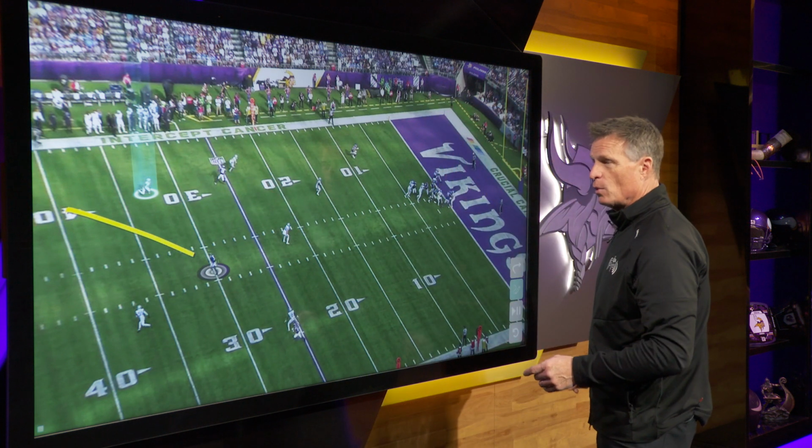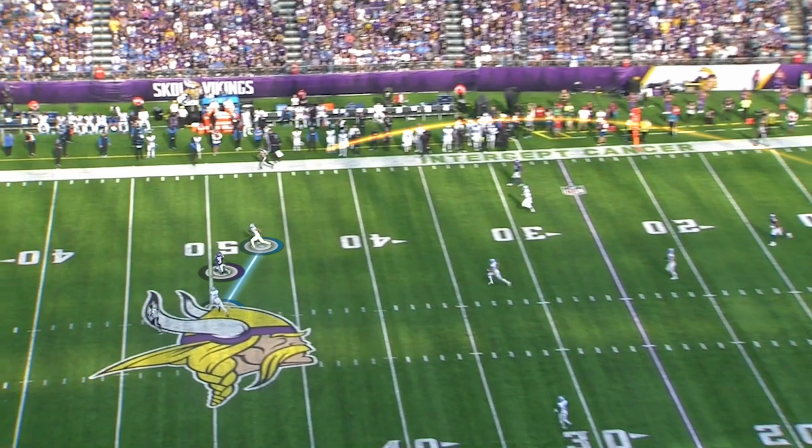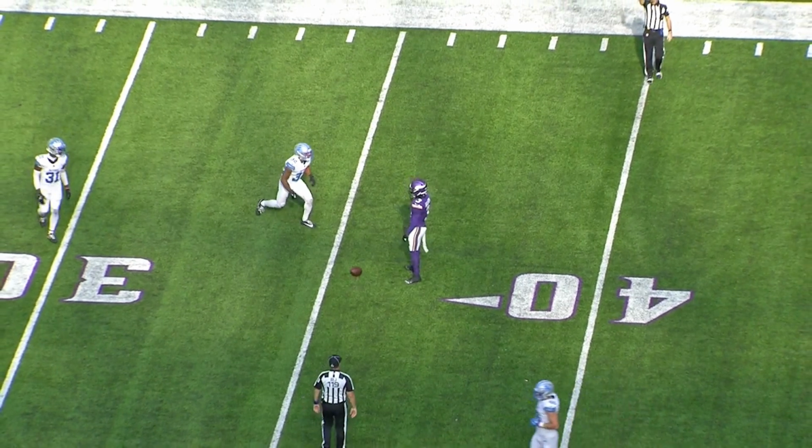And when you have a strong arm quarterback, you can throw this kind of a ball right down the middle of the field. Addison with the speed to split the safeties. You get a huge play when you're backed up on your end of the field.